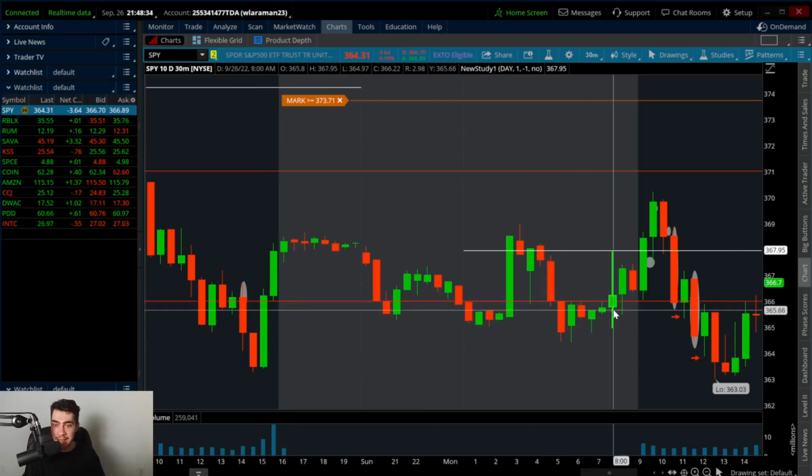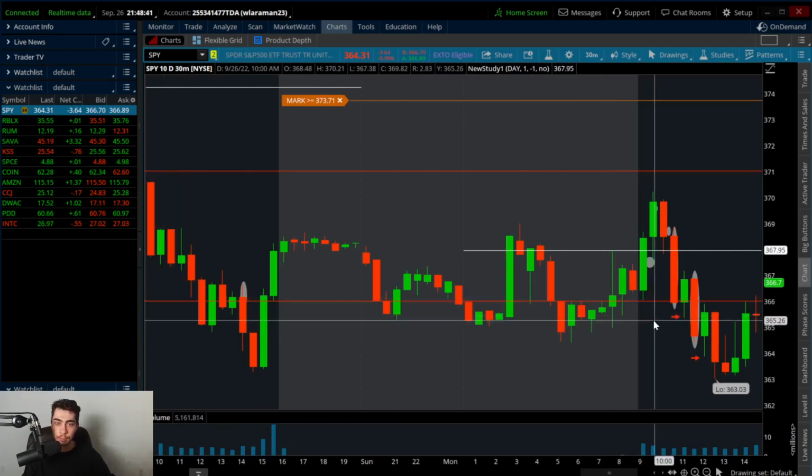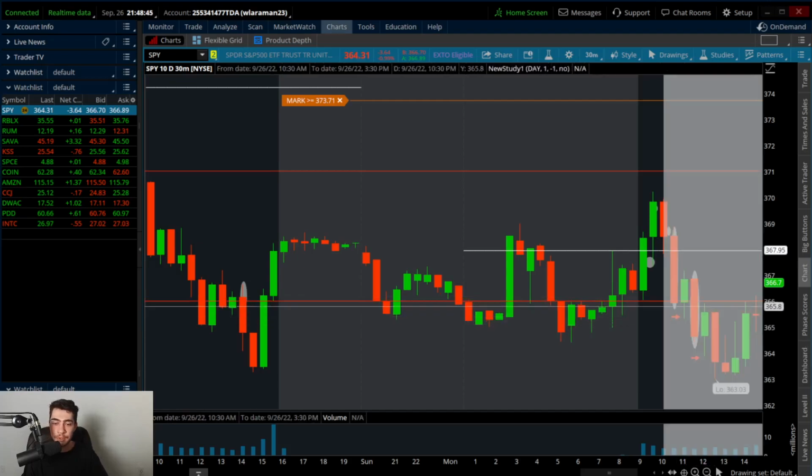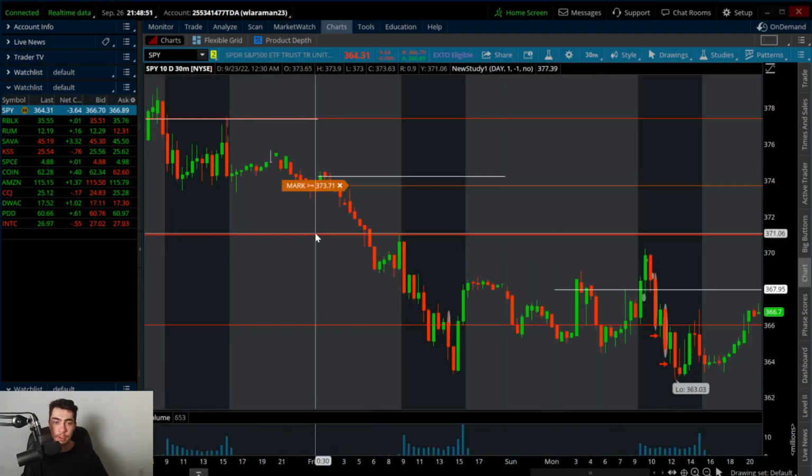So seeing that, along with the pattern, basically seeing that Friday comparison, right? Along with what Gecko showed me with the more micro 30-minute, that was the main reason why I decided to play puts at the opening of this 30-minute candle. So those were the two patterns, those were the two trends.